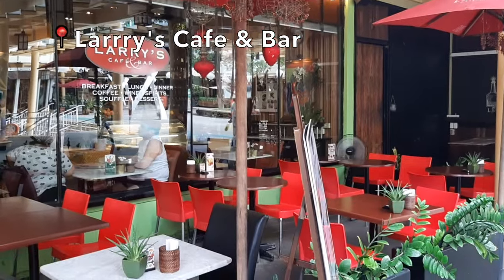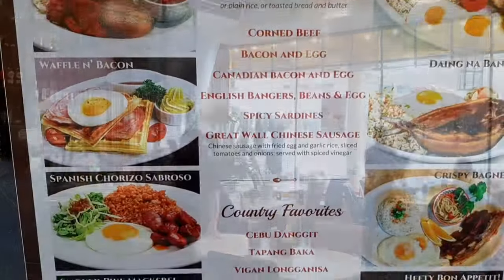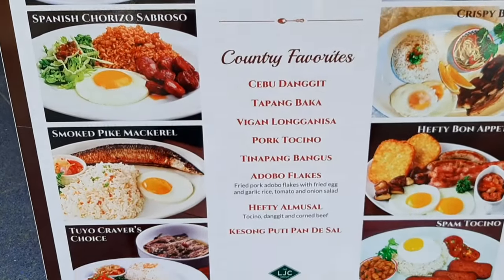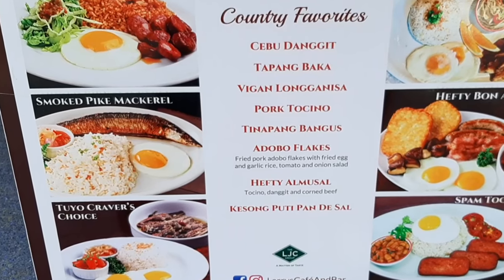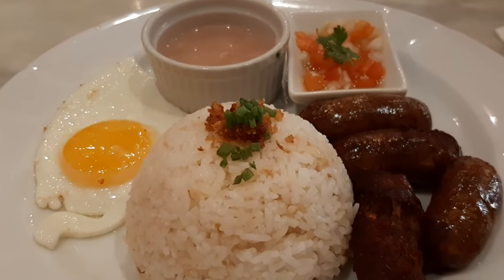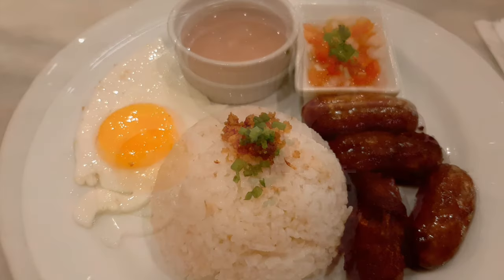First up, we went to Larry's Cafe and Bar for Sunday brunch. I've been wanting to try it for a while since I heard they have unique Filipino-inspired dishes. I got so excited when I saw vegan longanisa, a Filipino sausage, on the menu. I ordered the longanisa breakfast plate with eggs, garlic rice, and tomatoes.